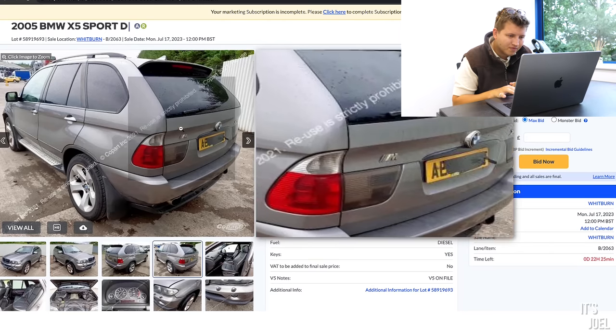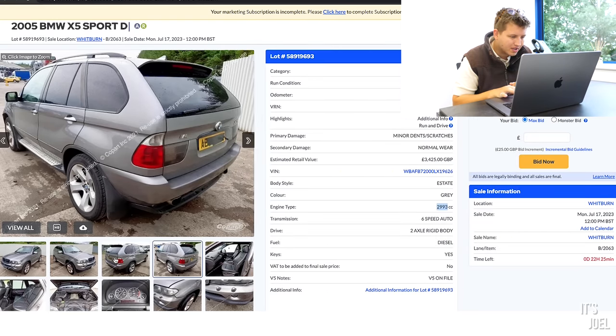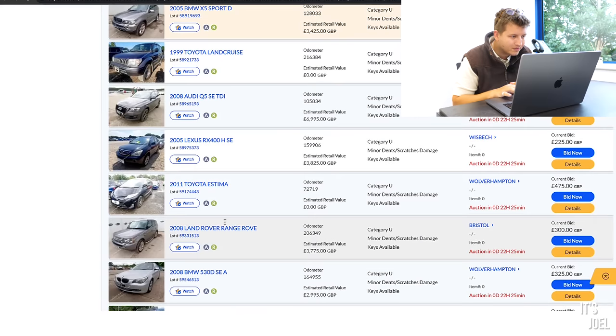Classic M badge. The day I see a BMW on Copart that doesn't have stuck on M badges is the day that I win the lottery. Yeah, doesn't look like it's been kept particularly well, but again, could be a complete bargain for someone.